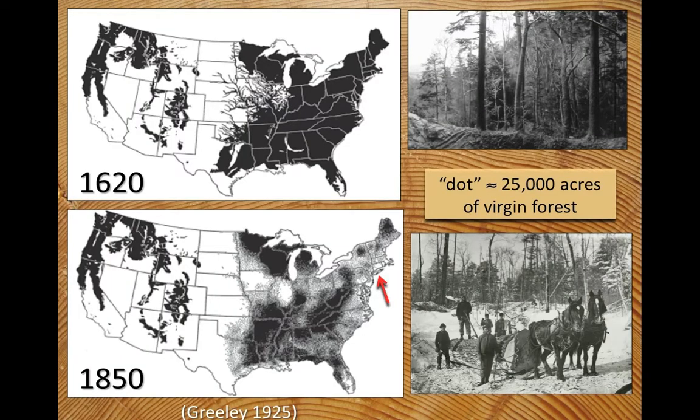The combined effect of the exponential growth of the U.S. population, an increasingly efficient logging industry, and the seemingly inexhaustible demand for lumber, railroad ties, furniture, and wood products of all shapes and sizes is clearly evident in this 1850 map. It also includes the clearing of land for agriculture. Note that Connecticut's original forest was nearly gone.